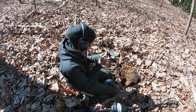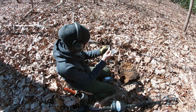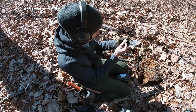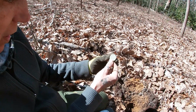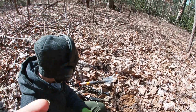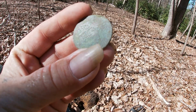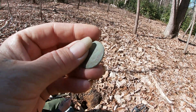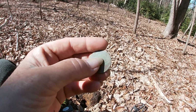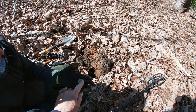Look at that. What is that? Doesn't look like a horse head. I mean, it could be. The bottom has a design on it. Yeah, it's upside down. That's the plow. The horse head is up here. Oh, cool. So it's that way. That's the top.